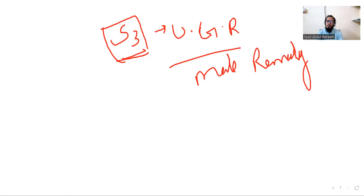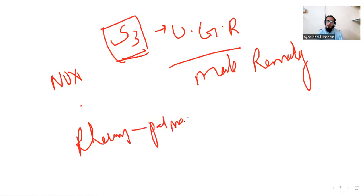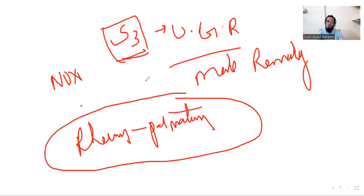The plants used in S3 are the same as those used in S1, but one plant is replaced. Which plant? Nux vomica. In the place of Nux vomica, here we use Rheum palmatum. Rheum palmatum is used in the place of Nux vomica, and the other 8 plants are the same.